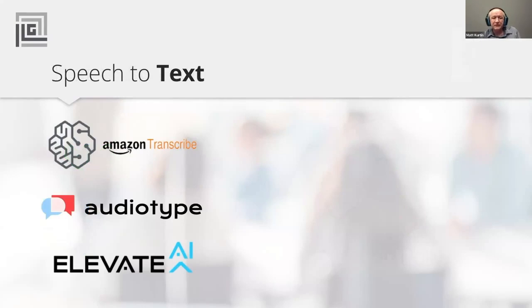Another tool, reverse direction, speech to text. You could use Amazon Transcribe, Audiotype, or Elevate AI. You can also just take a video and load it into SharePoint if you have Microsoft 365, and it will automatically transcribe it for you.